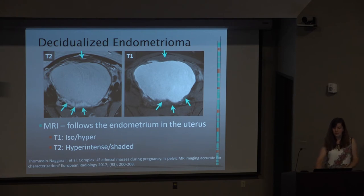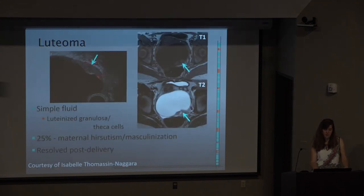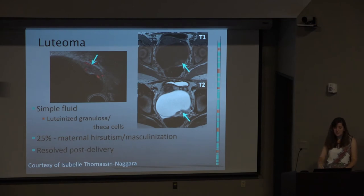So that's how we can use MR to be more definitive. Now, this is a big lesion, and whatever happens with the patient, this might actually have to be removed anyways because it's so large. But the smaller they are, you can kind of just watch and wait. Here's a luteoma, which is another lesion of pregnancy that goes away post-delivery.